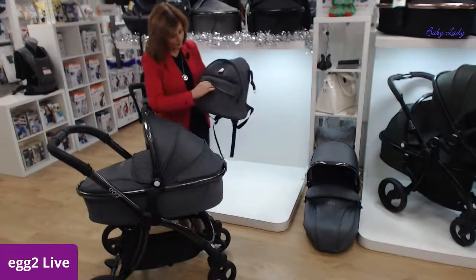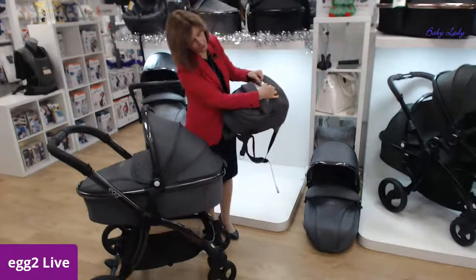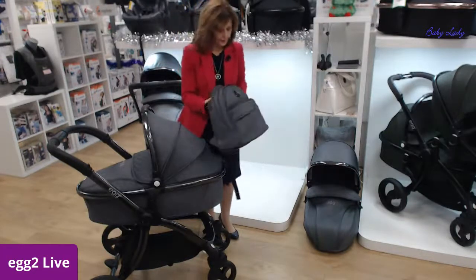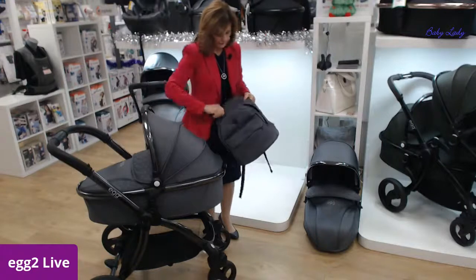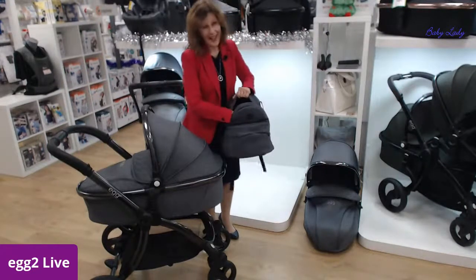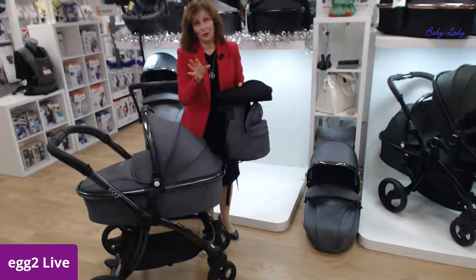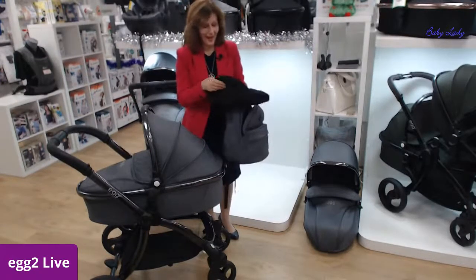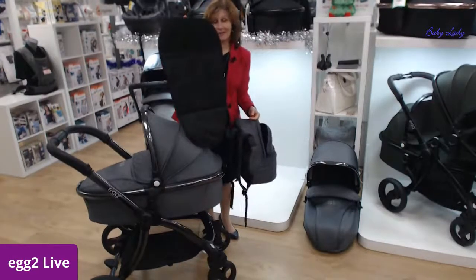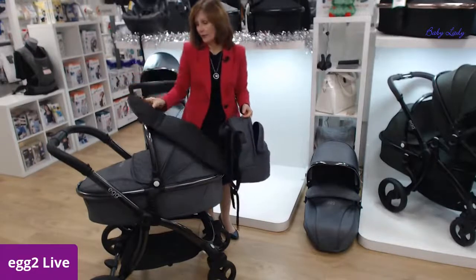The front pocket, I don't know if I can show you this, but can you see that? It is an insulated pocket. And then you've also got your different pockets inside. I love this bit. Honestly, the detail that Egg have gone to in order to make this so egg-like. Look at this. We even have an egg-shaped changing mat. How cool is that? Now, you can use this on its own.